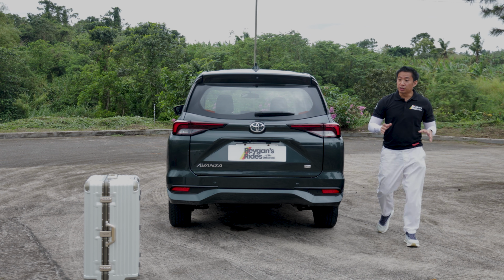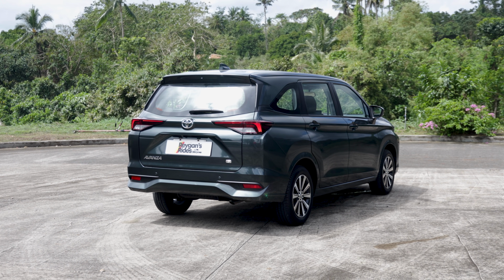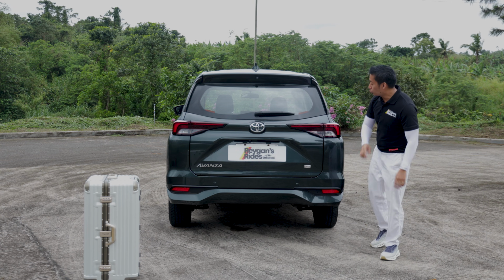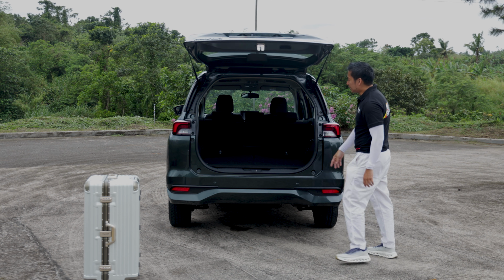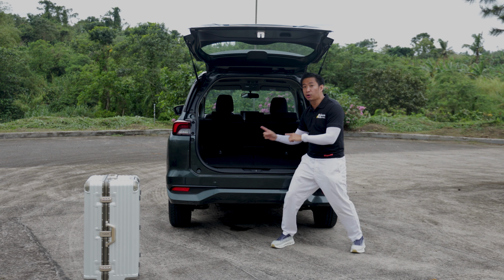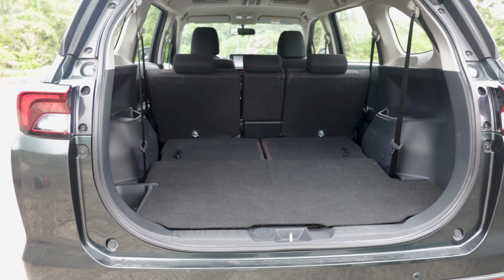Now, just like the front, the rear end design of the Avanza G looks sharp and edgy, although because there's just so many Avanzas on the road, as I said, it also looks pretty common. Now, we do have full LED taillight units here, always a plus, and when you pop open this lift gate, you will see that with the third row seats folded flat to the floor, something that I really appreciate about this new Avanza, well, we have a really large cargo area here.